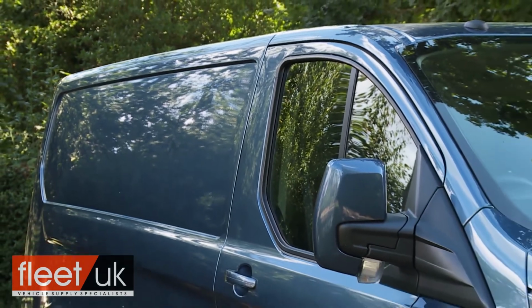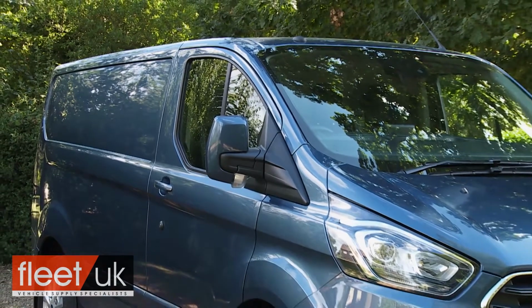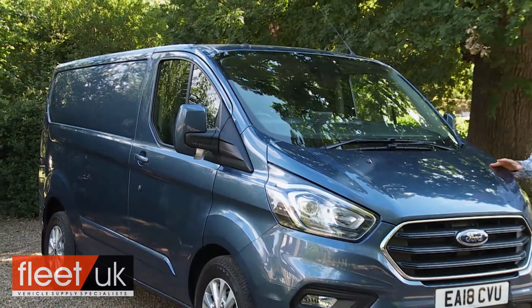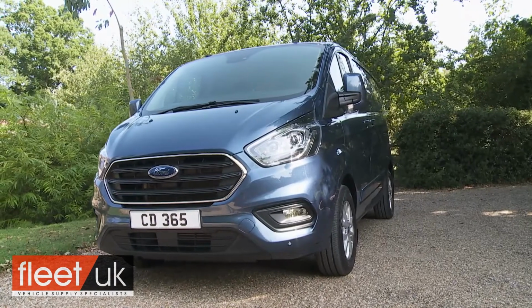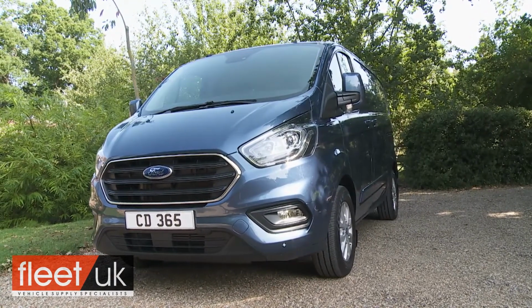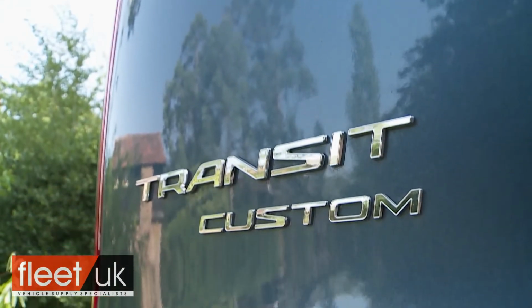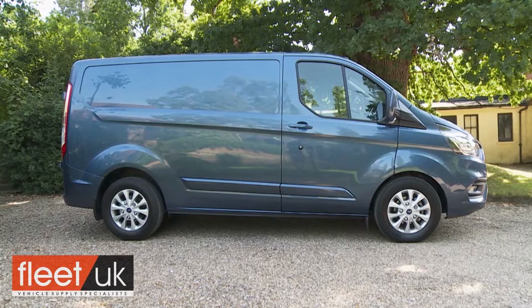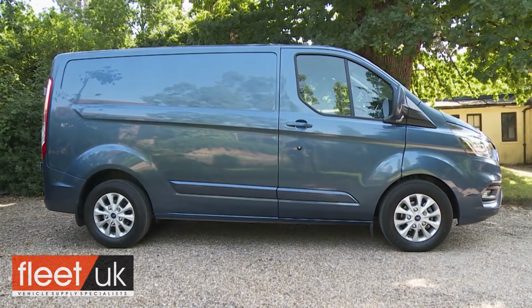A van needs to look smart, modern and professional. This one certainly does, with signature kinetic design features that bring a purposeful stance and a bold rising shoulder line, clearly marking out this Transit Custom as a cargo carrier very much of its time. Over 2,200 parts have been changed in creating this revised version, so what we're looking at here is a bit more than just a facelift.